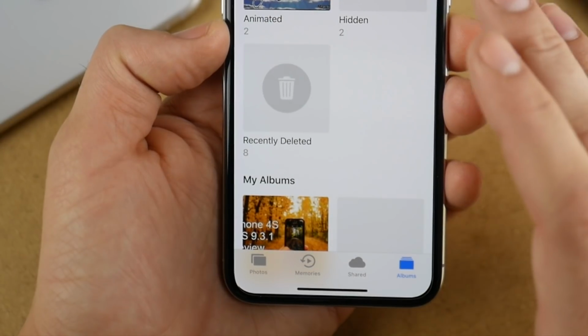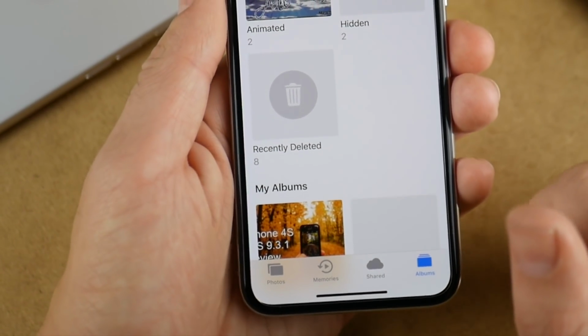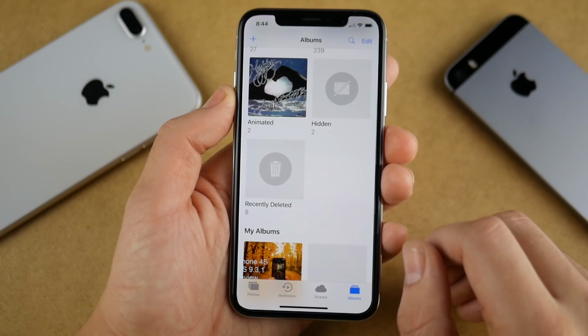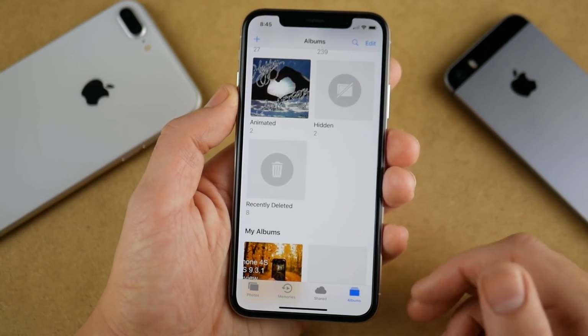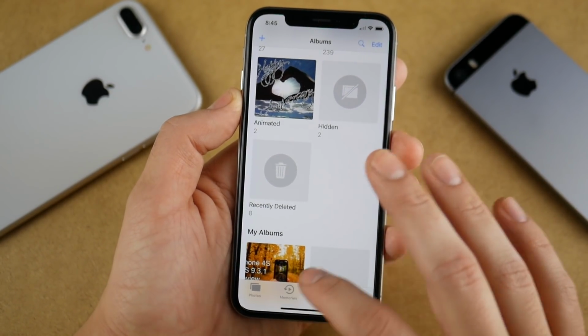So this is kind of akin to the secure folder, but not quite, because you cannot secure it with a fingerprint or anything like that. But there still is a way to hide photos within iOS, and that's kind of the way you do it without downloading an extra app or anything like that. So that's my 6th tip for 2018.